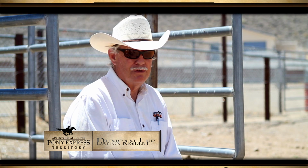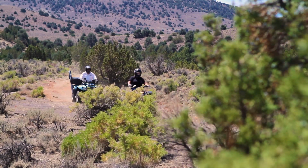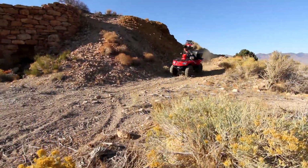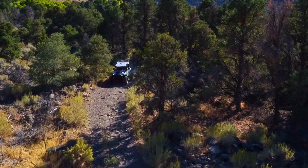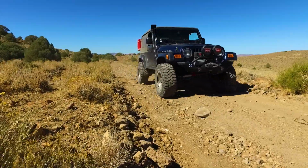The biggest use that we are seeing and what we are trying to actually encourage is motorized or ATV, UTV recreational riding. It's just a wonderful place to come and enjoy the Nevada outdoors.